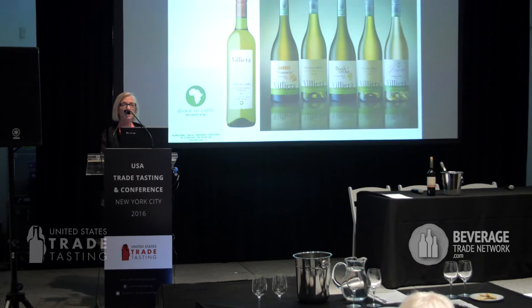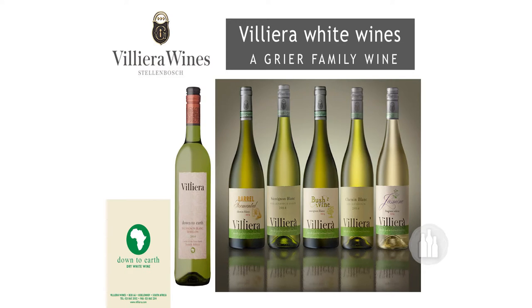And then on our whites, we have a down-to-earth white, which is a Sauvignon Semillon blend. The down-to-earth name ties in with our whole environmental sustainable approach. Plus, it's a consumer-friendly price point. It costs you the same as taking a cab in New York for a couple of blocks, at about, I suppose, retail at about $13.